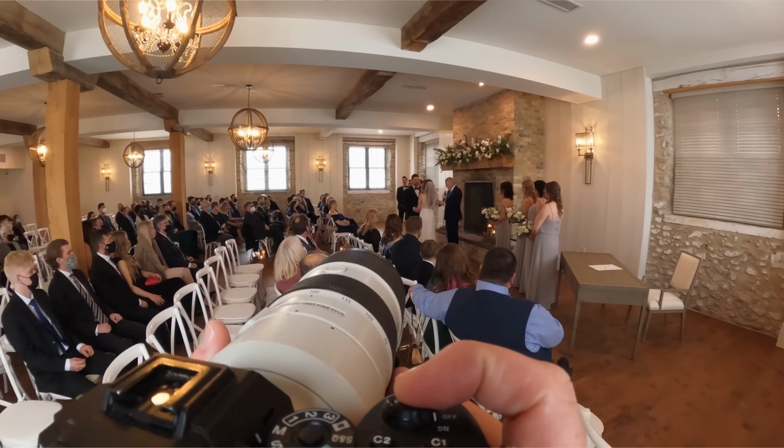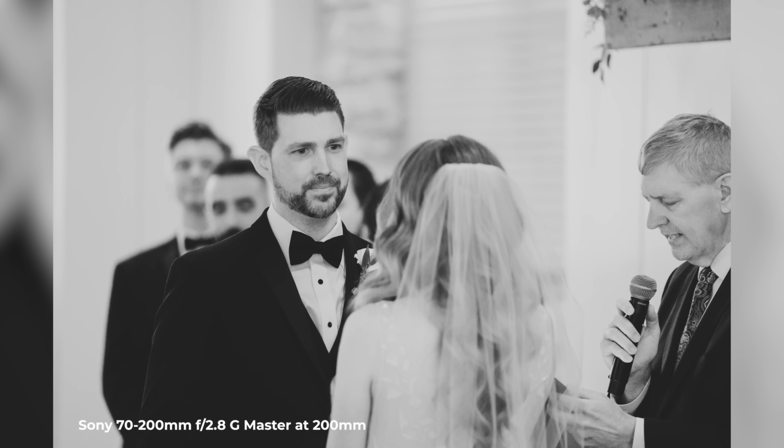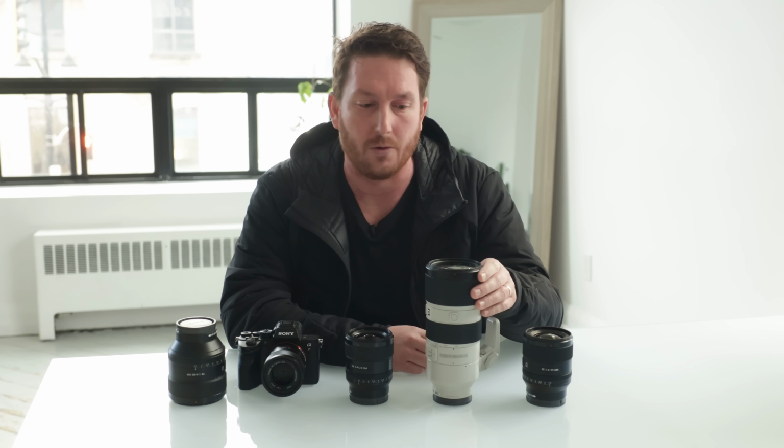A lot of people also use this as a main portrait lens, which means it will just basically remain on their camera for most of the day. It can get you the couple's photos, it will get you candids of the entire day, it'll get you those podium shots. It's a very versatile lens and definitely one that should be in your bag. Another benefit of the 70-200 f2.8 G Master is the close focusing distance as well. You can focus pretty close to this lens.